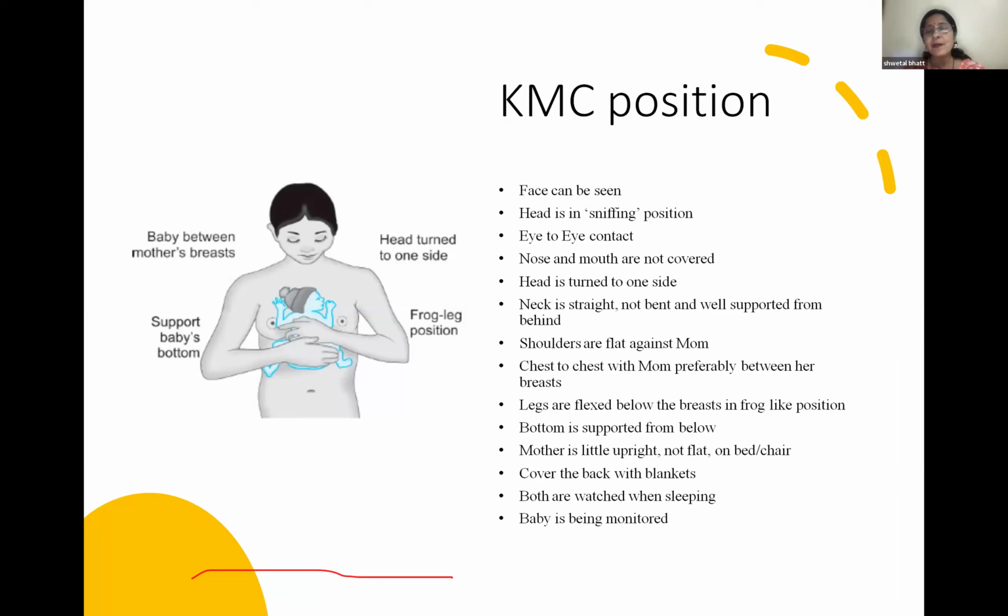This will allow the baby to see the face of the mother, and the mother to see the face of the baby. The head is in a slightly extended sniffing position, so there is eye to eye contact. The nose and the mouth are not covered. The head is turned to one side and the neck is in a straight line. It's not bent. It should not happen like this. Many times we have to tell this with preterm small babies: the mother has to support the neck, right?